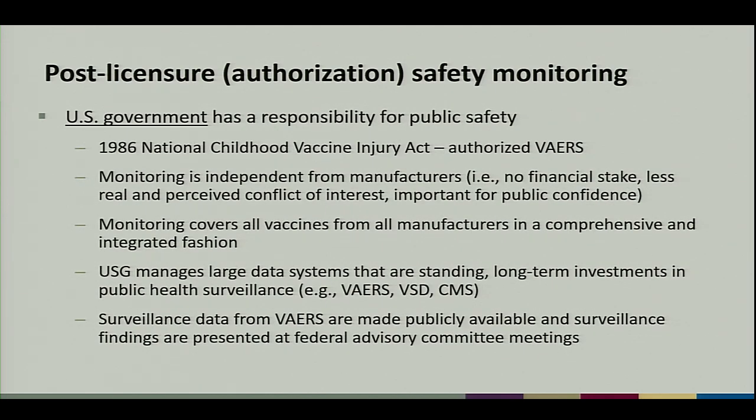The U.S. government has a responsibility for public safety, and many of these requirements are laid out in the 1986 National Childhood Vaccine Injury Act, which authorized the creation of the Vaccine Adverse Event Reporting System, which I'll touch on later. So U.S. government monitoring is independent from the manufacturers. There's no financial stake. There's less real or perceived conflict of interest. And this type of monitoring is important for public confidence.